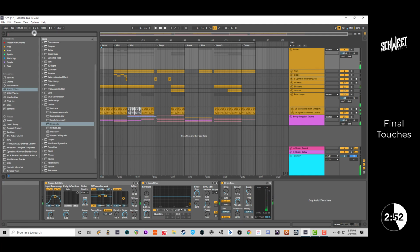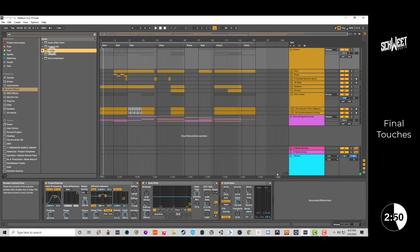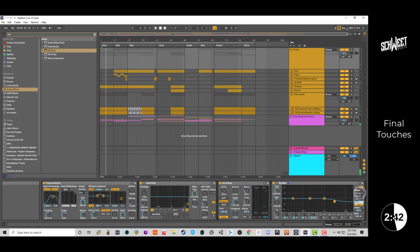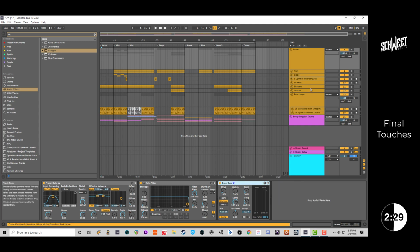So we're gonna put an EQ. And let's make it mid-side mode. We don't need anything. Oh, not on the whole drums. It's all good. We'll deal with what we have here.